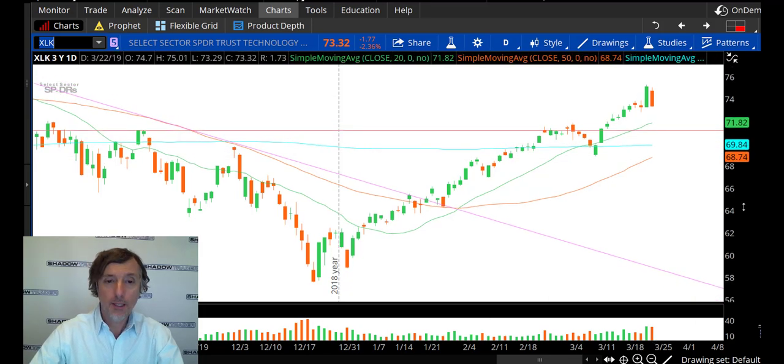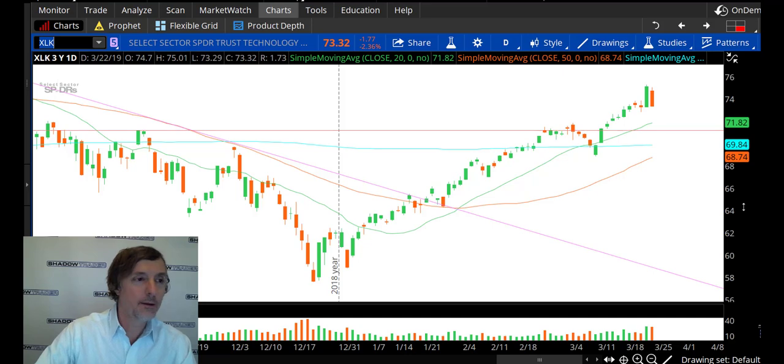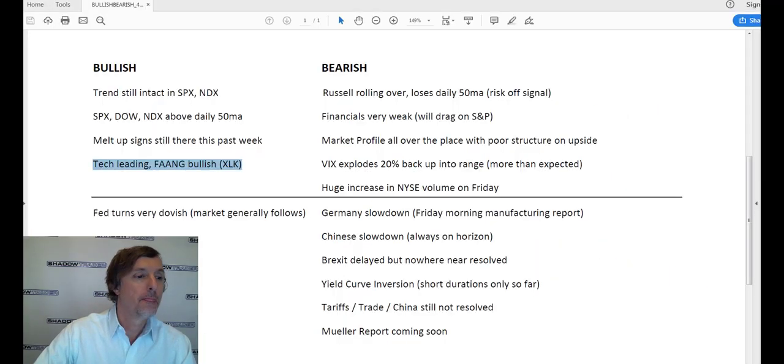It appeared over the course of the week that money was going out of financials and into tech. This is a very, very important thing, which has been acting as a big drag on the S&P. The reason that financials were weak is obviously because of what happened with the Fed, and I'll get into that in a second. All right, let's move over to the bearish technicals.